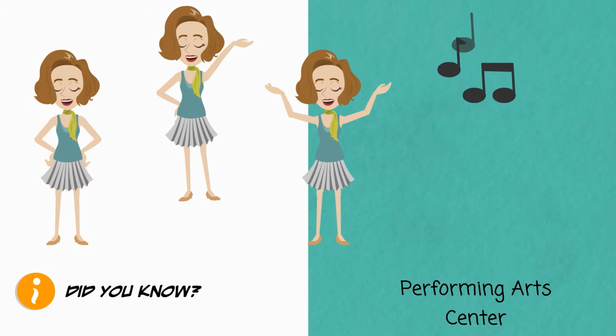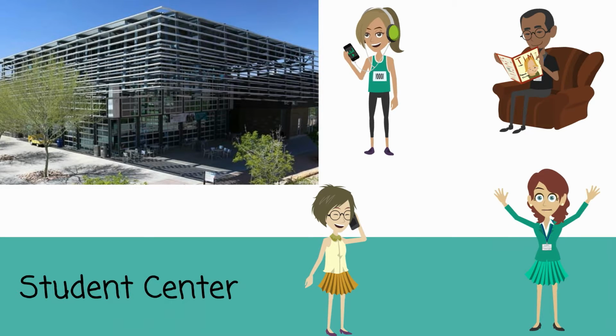Do you like the theater and performing arts? Take advantage of the events going on each semester by attending free and fee-based events held in the PAC. You'll see why Cgcc has award-winning shows in no time. Let's head north of the PAC and towards the Student Center.